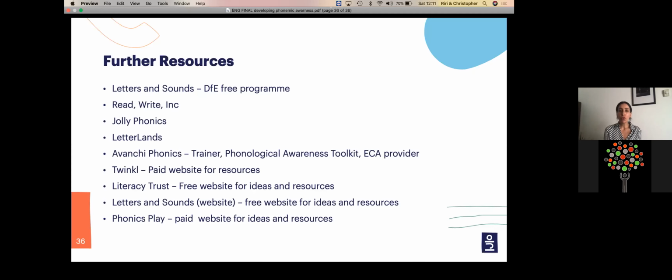So it was oral blending and segmenting and then tricky words. Yes. So with oral blending and segmenting, they should be doing it from nursery. So in FS1, they should be having a lot of practice in that oral blending and segmenting, I hope, so that when they're coming into FS2, they're quite strong at that, so that they've started phonics at the beginning of FS2 from term 1.